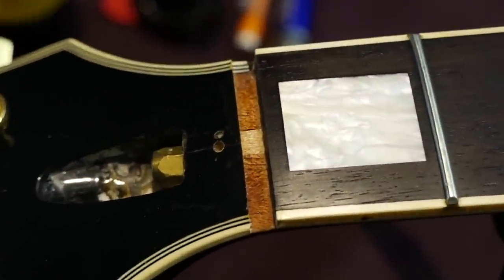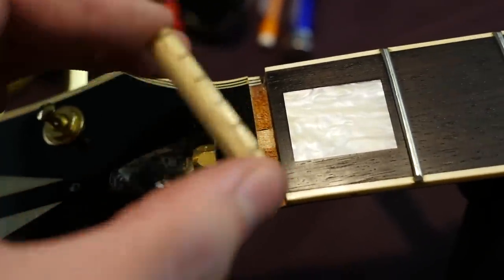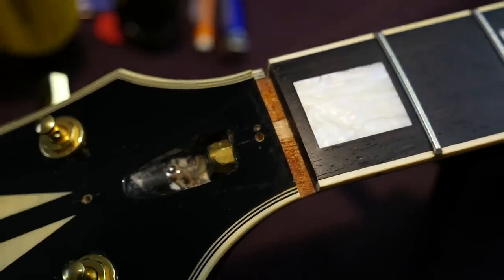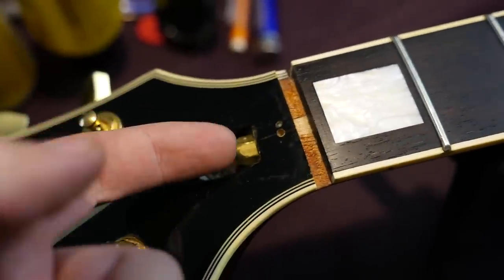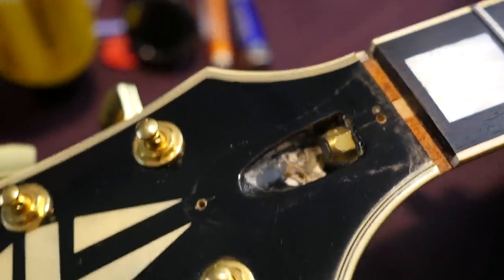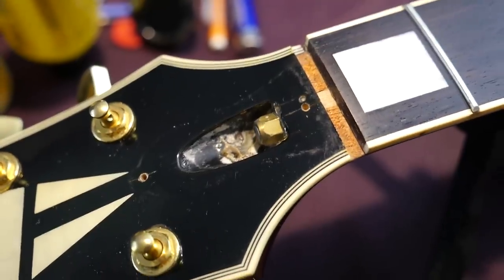Where did our nut go? This nut has definitely been replaced. Somebody did a bone nut on here, and it wasn't actually glued down, so I just took it off. But you can see it is created in the same Gibson style. You've got your mahogany neck with your maple cap coming over your truss rod. And I was kind of surprised to see a Gibson style truss rod. It's not exactly the same, but you still use the Gibson style tool in order to adjust it.